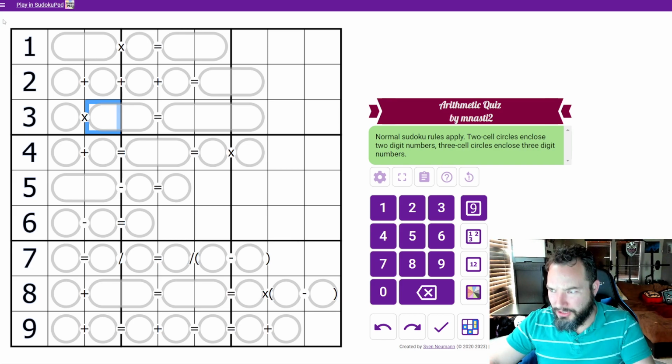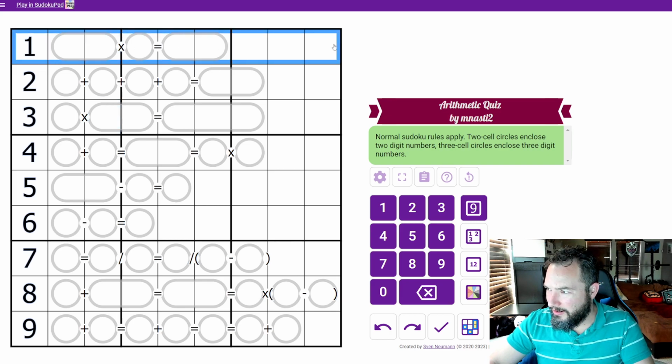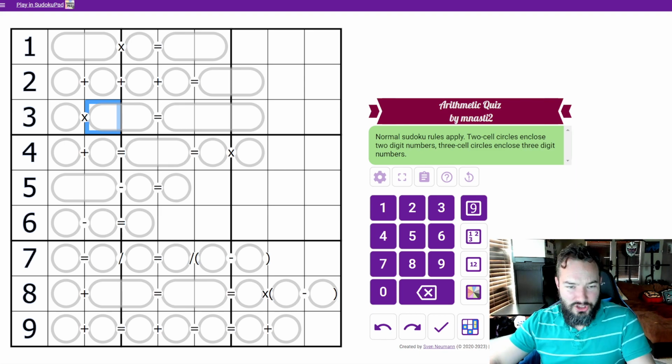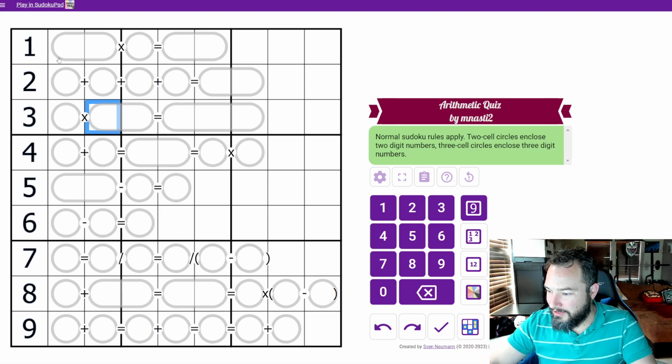And you guys know normal Sudoku rules, right? Like if there's a 1 right here, it can't be in this row, can't be in here, it has to be right there because it's 1 through 9, 1 through 9, 1 through 9. Anyways, you guys know that. Let's go ahead and do some math. Algebraic. All right, so where to start?